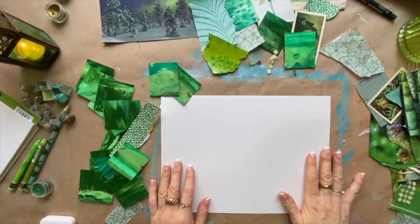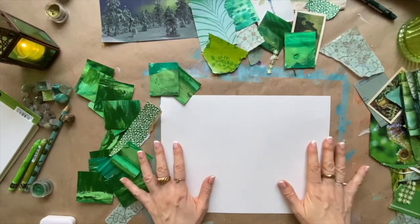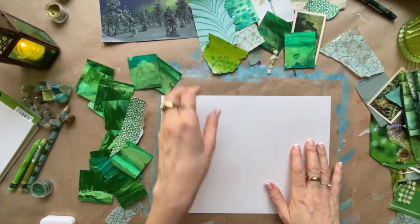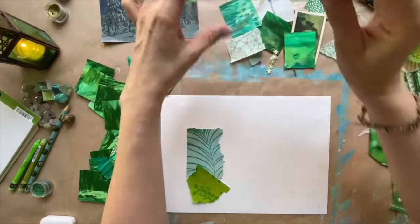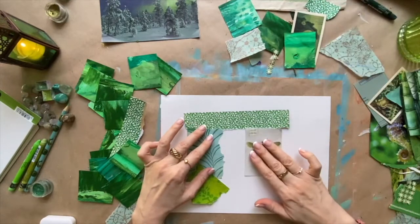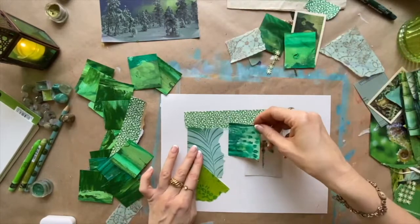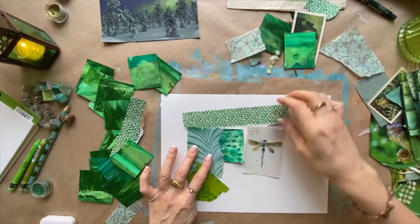So then I realized I felt a little bit overwhelmed with all the white space and the big sheet of paper. So I wanted to go smaller, and I also wanted to try other things. So I was looking for how it would be to use some of the collage images that I had collected, and how it would feel to play around with them.